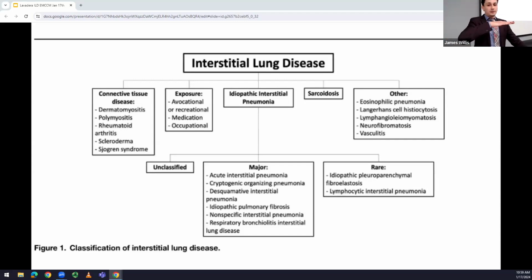And then within the idiopathic interstitial pneumonias, you have unclassified, which is a large percentage. You have a lot of different rare ones, and then you have the majority of them, which would be bronchiolitic interstitial lung disease, idiopathic pulmonary fibrosis, or IPF, which is the biggest one, cryptogenic organizing pneumonia, and then acute interstitial pneumonia. They can be assessed by a variety of factors, and the most common ones are the symptoms, number one, chest CT findings, number two, and your pulmonary function test, number three. Based on each of those three, you can then classify them into the different types of interstitial lung disease.